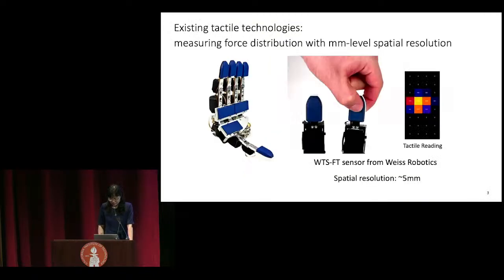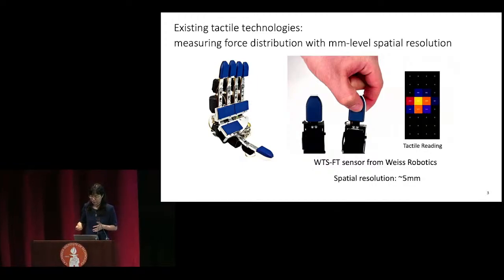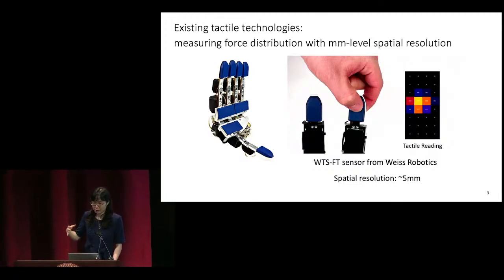To do this, let's first take a look at what existing technologies there are for touch sensing. This is a typical tactile sensor that is already commercialized, produced by Wise Robotics. This kind of sensor can measure the distribution of the contact normal pressure with a spatial resolution of 5 millimeters. Here it shows an example where a human is touching this robot fingertip, these dark blue areas, and the other side shows the readings from the tactile sensors. You can see the grid structure, with some very strong readings in the middle and weaker readings on the peripheral areas. This exactly matches the round shape of a human's fingertip.